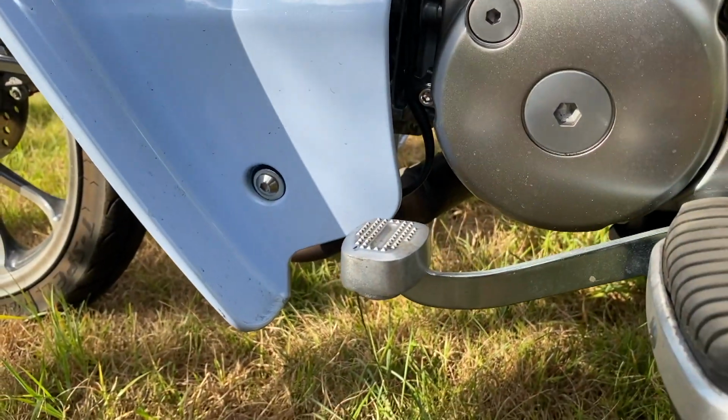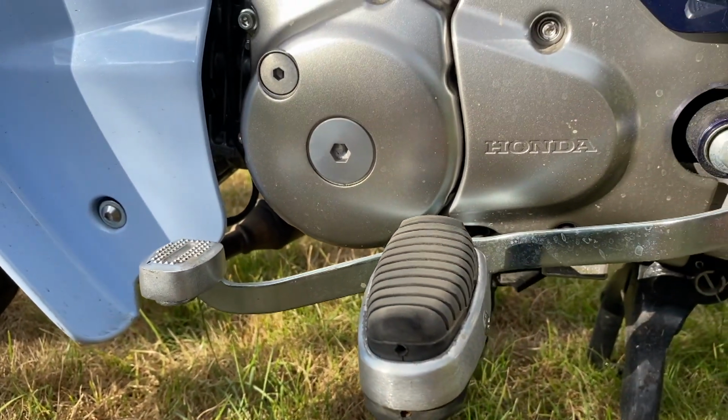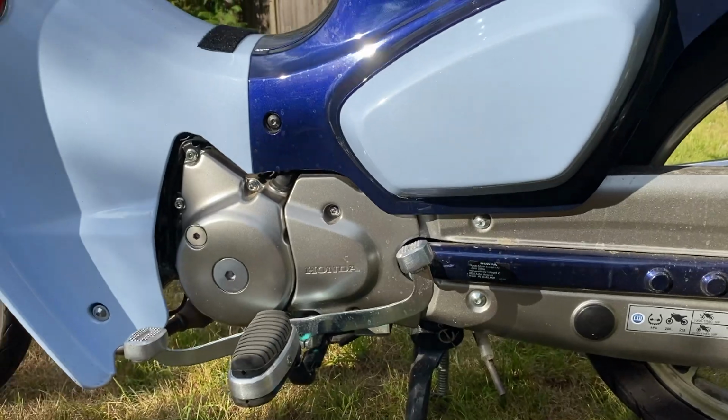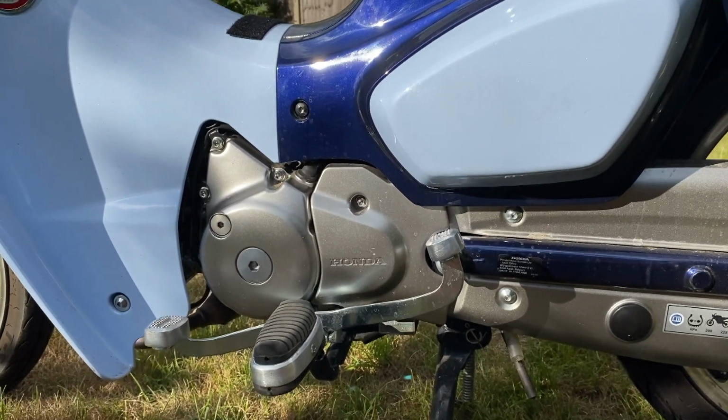It is not one to be aggressive with. You've got to treat it with a little bit of love and be happy when using this gearbox. And also with this gearbox, when you are stamping down on it, a slipper clutch. I know it's a SUPERCUB, but a slipper clutch would be lovely.